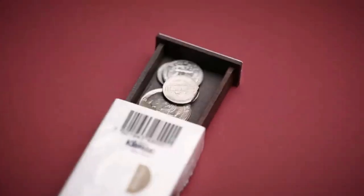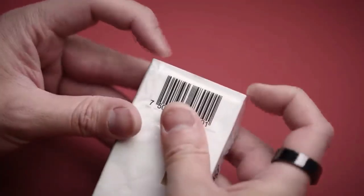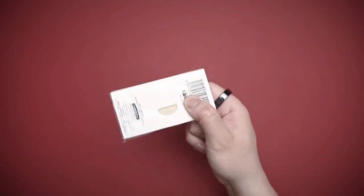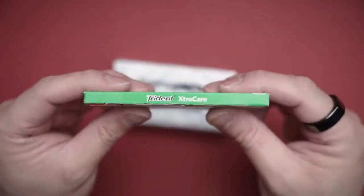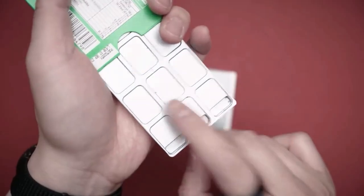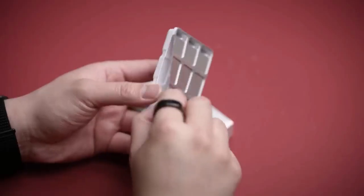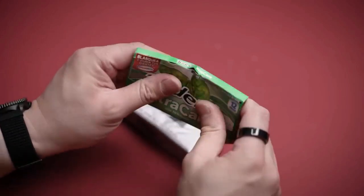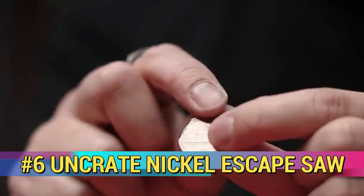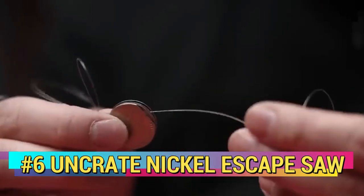Made from materials like plastic or metal, these boxes maintain the appearance of common items while providing a hidden compartment that can be easily opened or unscrewed, ideal for safeguarding valuables from prying eyes. The Diversion Stash Box offers a blend of practicality and stealth, making it an inconspicuous and effective storage choice for various settings. Number 6. Uncrate Nickel Escape Saw.